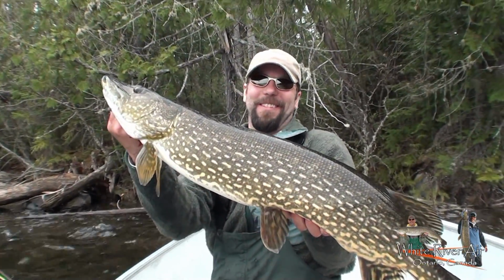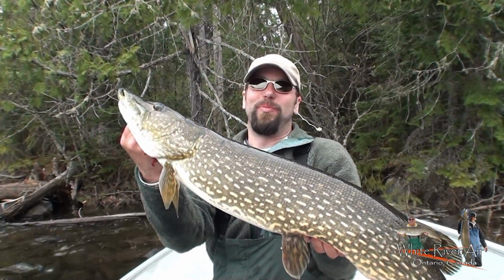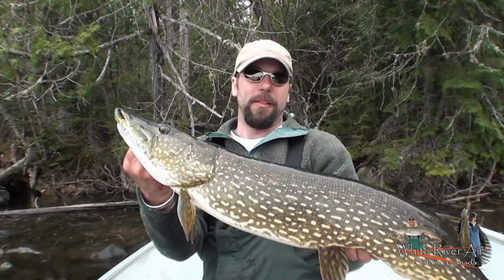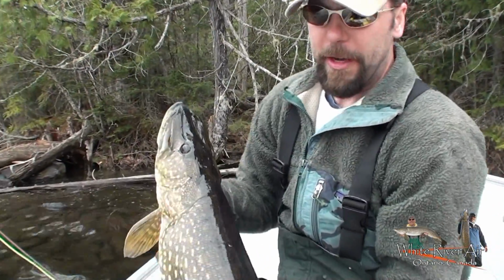How many big fish have we seen in this one bay in the last 15 minutes? 6 or 7. 6 or 7 of them over 20. Yeah, this is a nice stout fish. Not super long, but super thick. Real nice.